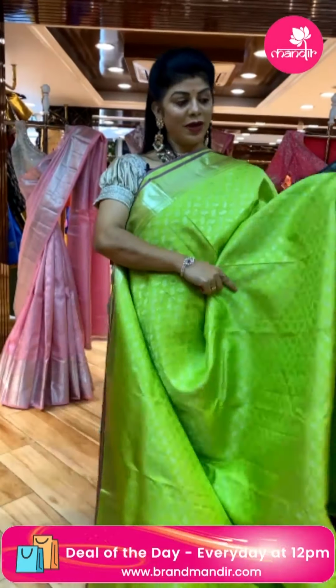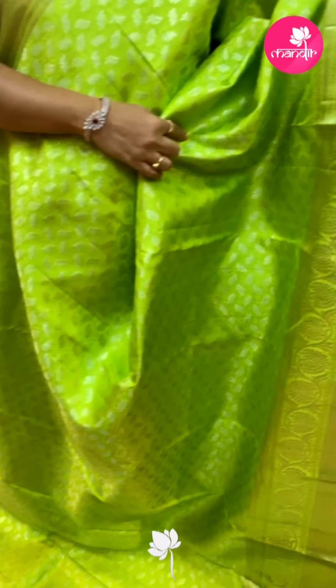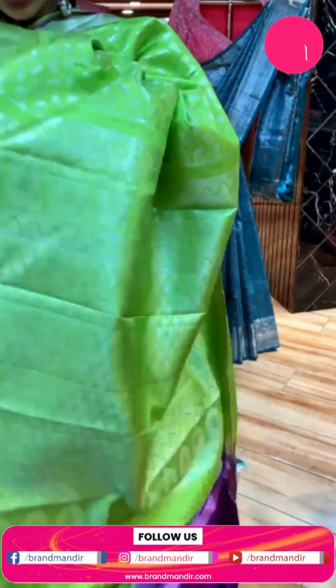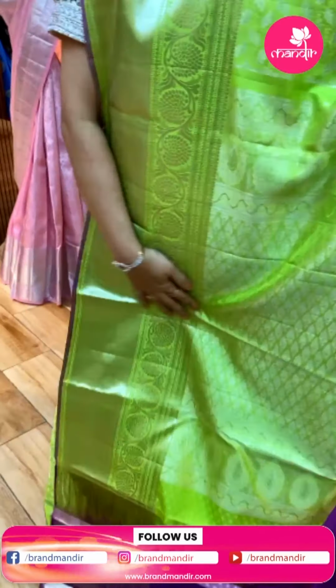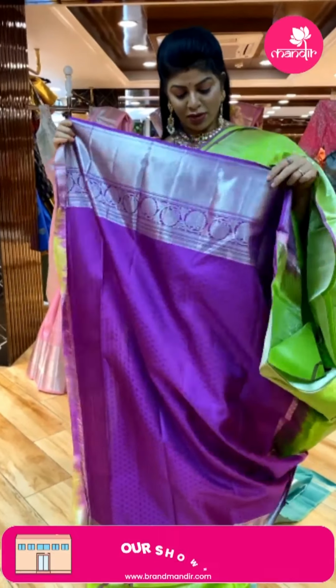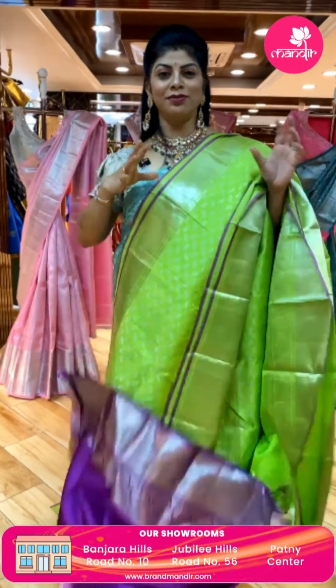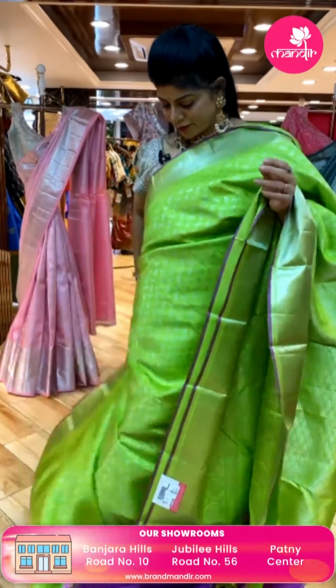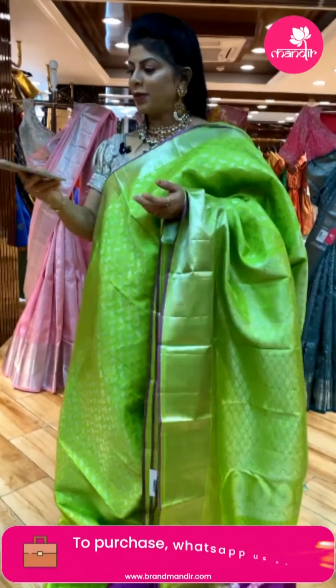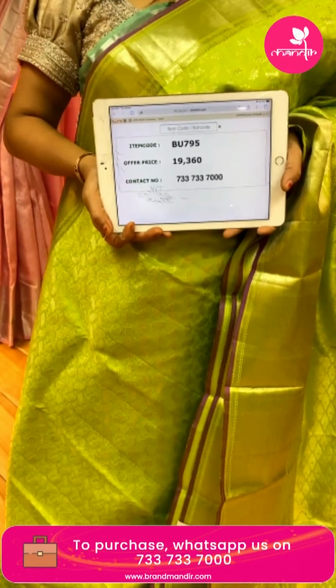Next saree. Beautiful bright parrot green. All over florals. Border, floral vines, intricate lines, rangoli design, cross kadi. And this is the blouse, pallu with leaf buttas. Blouse, very lovely blouse, contrast purple blouse with border, very lovely, bright and beautiful combination, very gorgeous. Saree pricing ochesi: 19,360, ivanni kuda weavers prices andi. BU795 is the code.